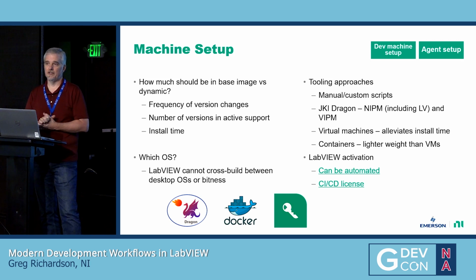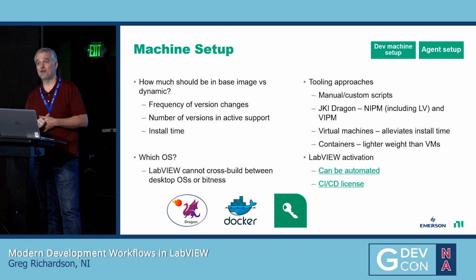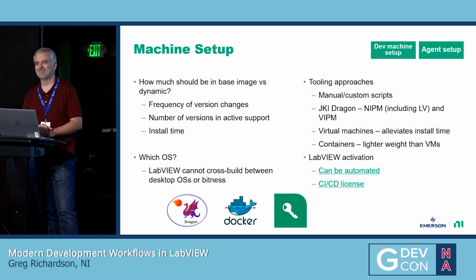This slide does have links to some information about that. There are people that have been successful with it. We were working on an updated white paper, and it is not ready, unfortunately. So one of the resources that is out there is written by a current NI employee, Chris Stryker, who wrote it when he was not an NI employee, but it's got some good stuff in it.